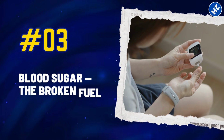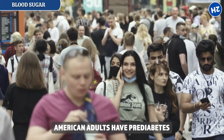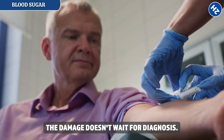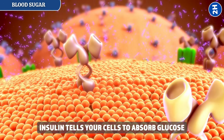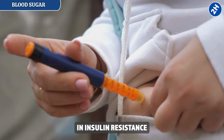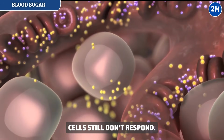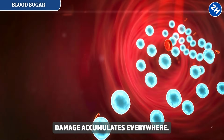Number 3, blood sugar, the broken fuel gauge. 98 million American adults have prediabetes right now. 8 out of 10 of them don't know it. The damage doesn't wait for diagnosis. It starts building years before any test catches it. Insulin tells your cells to absorb glucose. In insulin resistance, the stage before diabetes, that signal gets ignored. More insulin produced. Cells still don't respond. Glucose builds. Damage accumulates everywhere.